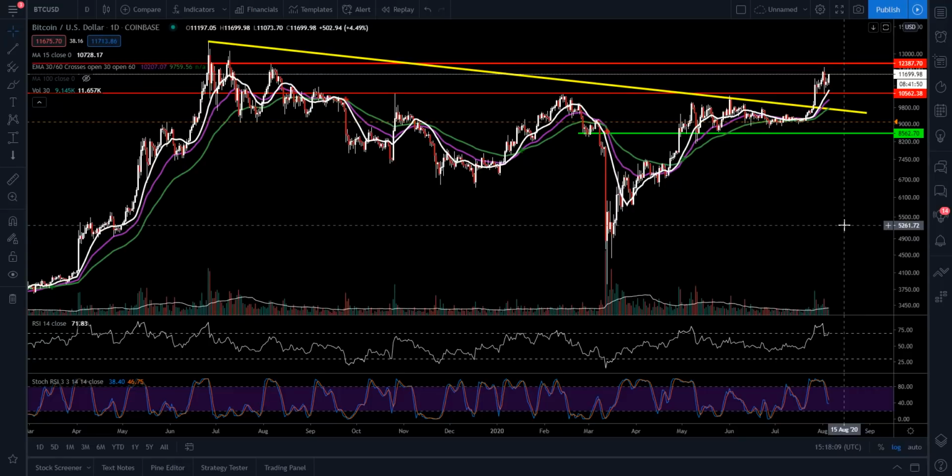And I also want to go over a few moving averages on the one-day time frame here that may really help you out. I wanted to share this with you guys. It's something I've been using, and I found it pretty effective.